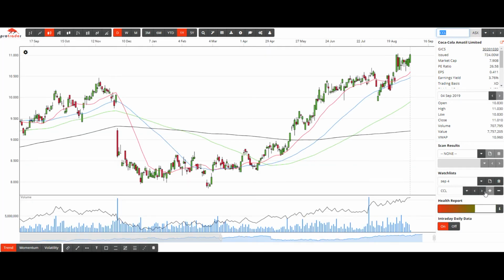Coca-Cola. We had this gap up. It wasn't on huge volume, but we had massive volume back here, and then it's just holding that gap up. So watching Coca-Cola for a swing high.